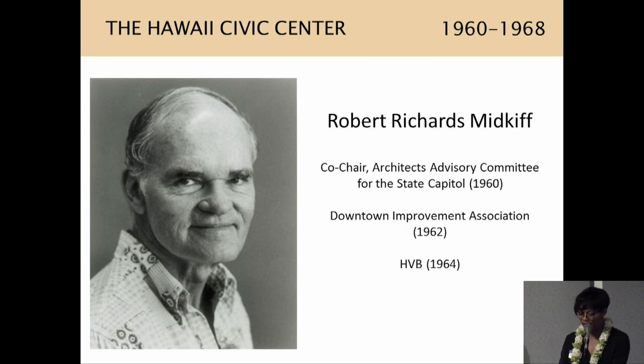It's within the context of Midkiff's involvement with the Downtown Improvement Association and planning for the Capitol and Civic Center that he became chairman in 1964 of the Hawaii Visitors Bureau. I find it apropos that on December 27, 1964, in the Honolulu Advertiser, there was an article titled Economic View Good. And in this article, they talk about the rise of tourism as linked to architectural construction, specifically the new state capitol and federal buildings planned for the Civic Center.